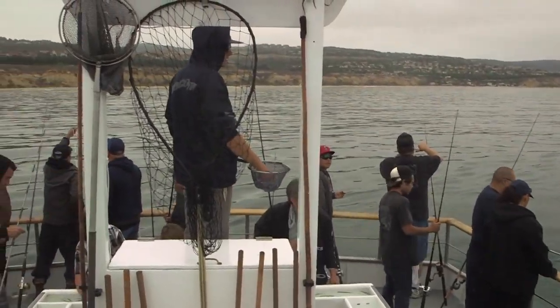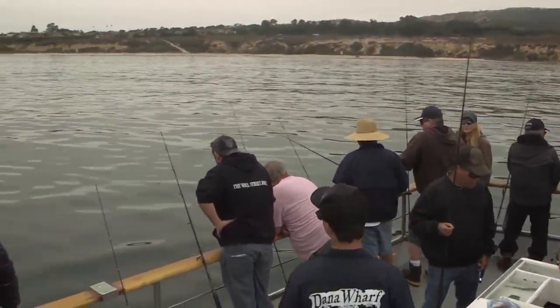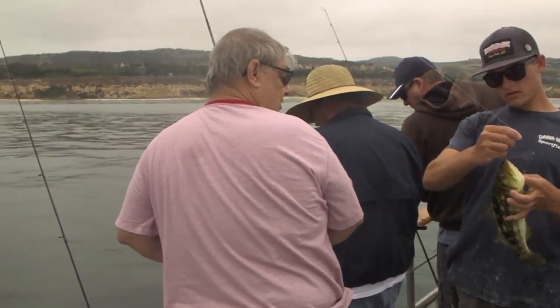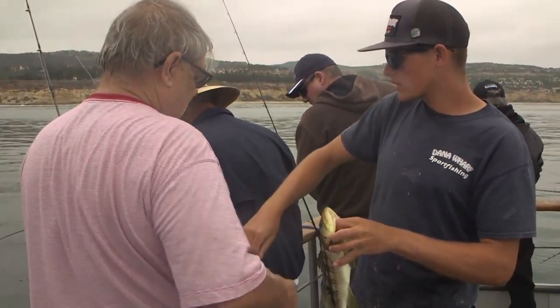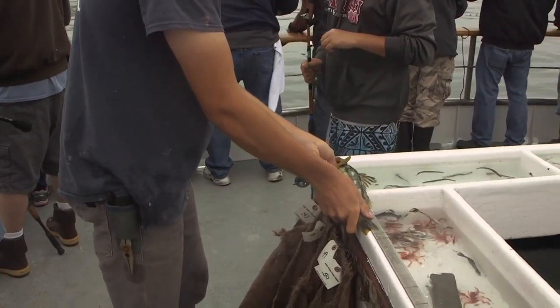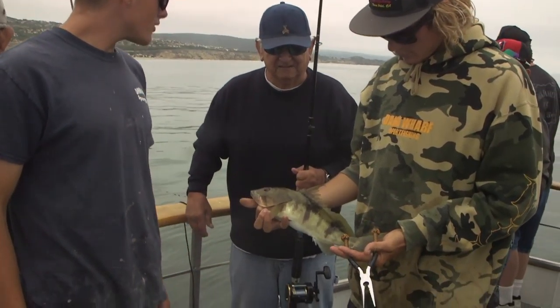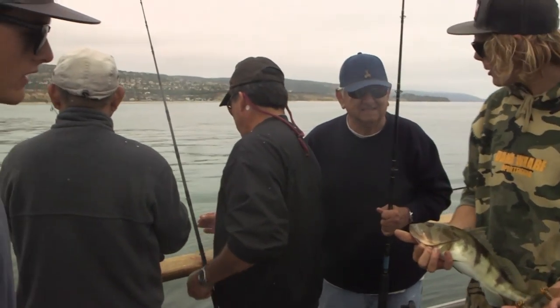This guy in the bag. A little smaller than your last one, right? Yeah. But still a keeper. Number 11. Yeah. All right. Nice quality model. Nice fish. We're gonna measure this guy. This guy was pretty close.